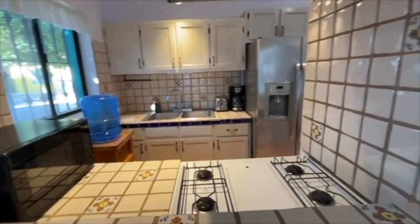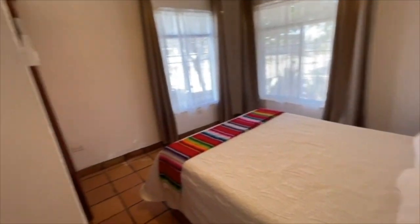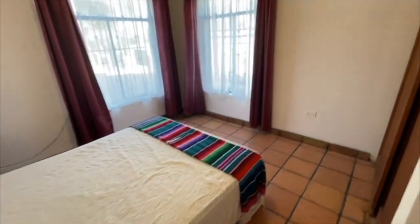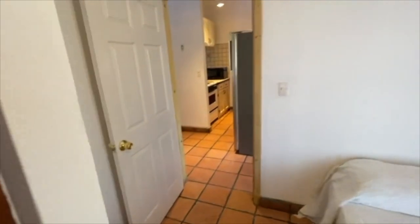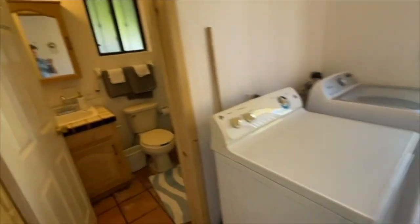This is the main living area. Every kitchen. Bedroom number one. Nice, light, and bright. This is bedroom number two. Nice, light, and bright as well. Kitchen. And then you have your bathroom.